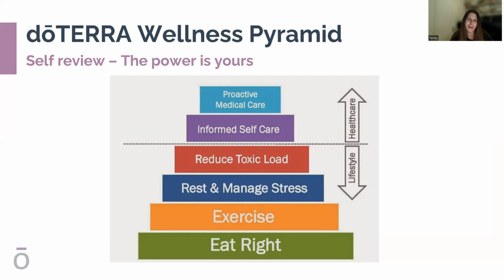Easier said than done, I know. Especially if you're a busy mum like myself, you've got lots of things going on as well as running your business, but try and get some rest and manage your stress. For me, it's getting out there and doing a swim. I absolutely love that. It means I can relax my brain at the same time.